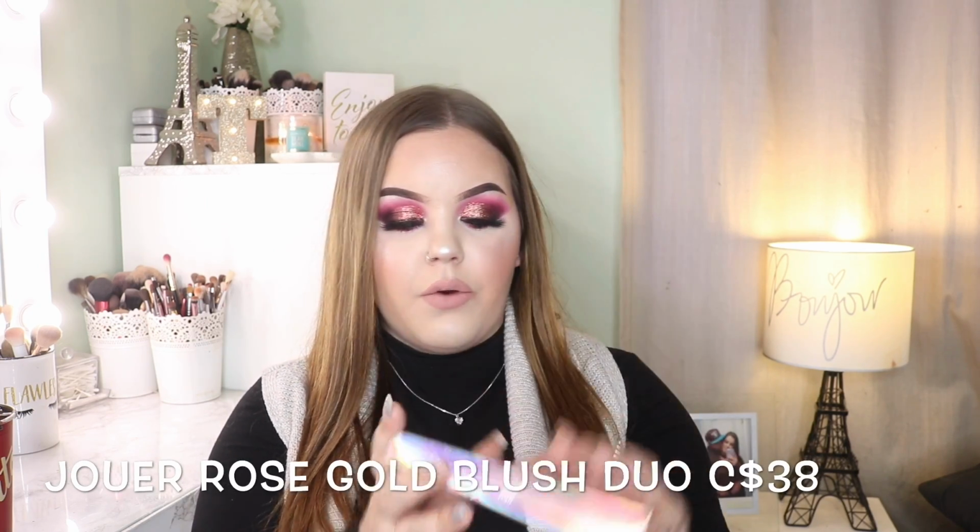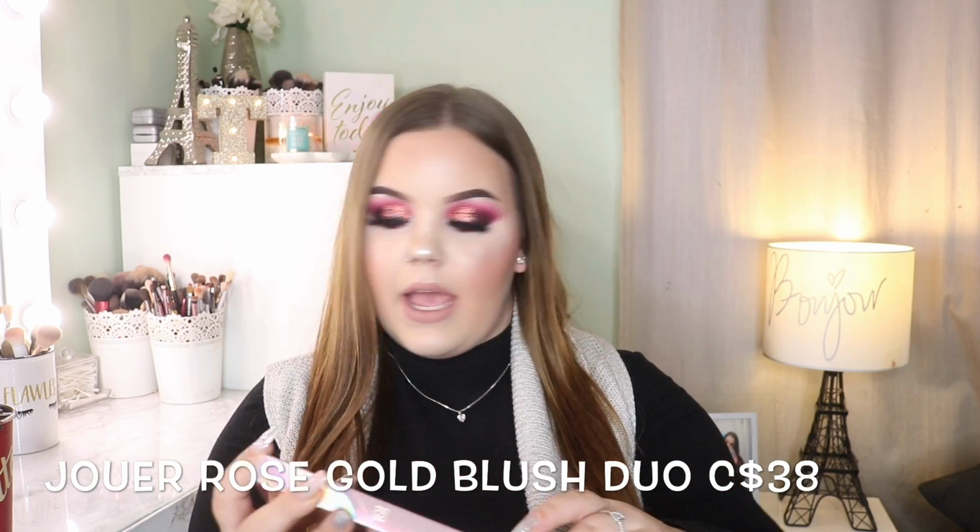The next thing that I picked up is actually from Jouer, which they recently started selling on the Sephora website as well. I was super excited about that because I've never tried anything from the brand, but I've always wanted to. I've always heard good things. So I got their Rose Gold Blush Duo. That is the box, and then this is what the packaging looks like. Really, really pretty. It is quite compact as well. This would be good for traveling.